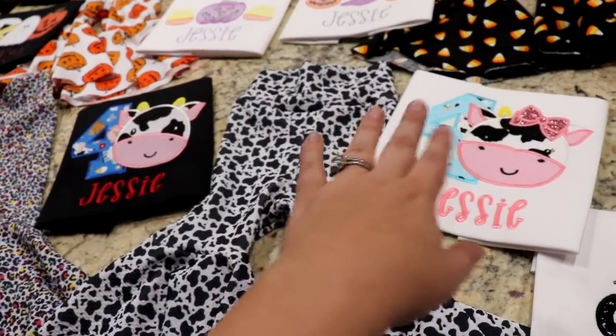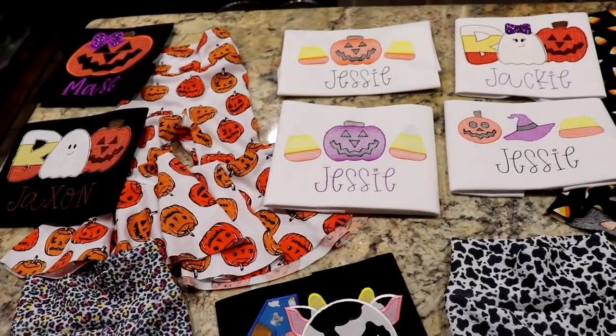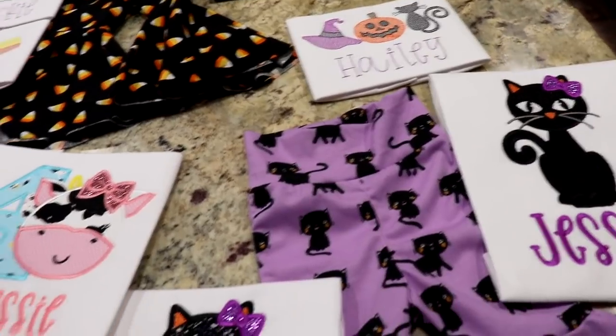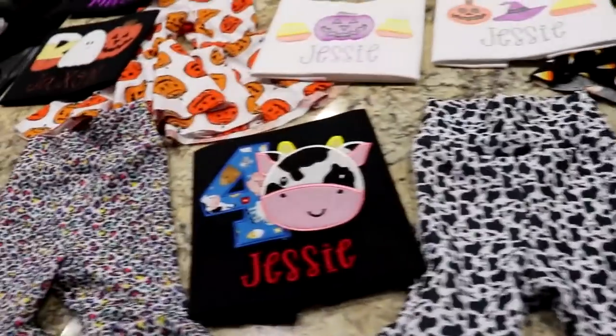So I'll just do my birthday outfits together. I'll take some pictures with the different t-shirt designs with the bell bottoms and kind of mix and match them so I have multiple listings. But yeah, I'm gonna go ahead and just take some photos of these, and that'll probably just be the end of the night.